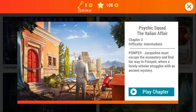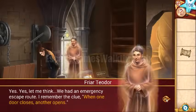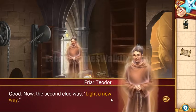And so we are playing Adventure Escape Mystery Psychic Squad, the Italian Affair by HaikuGames. Let's start chapter 3. So we are stuck in a monastery, and we need to find the way to escape. Now let's cover the lid. So here we can take the lantern and now light the new way.